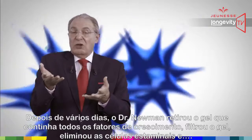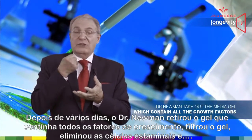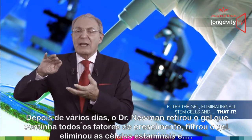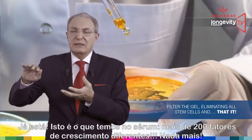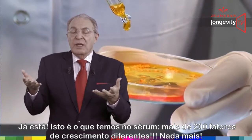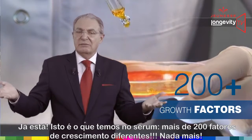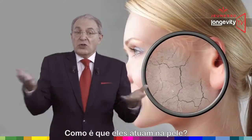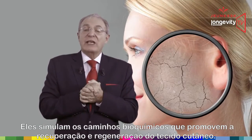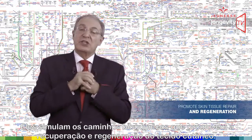After several days, Dr. Newman takes out the media gel, which contains all the growth factors. He will filter the gel, eliminating all stem cells, and that's it. This is what we have in the serum. More than 200 different growth factors, nothing else. So what will they do on the skin? They stimulate all the biochemical pathways that promote skin tissue repair and regeneration.